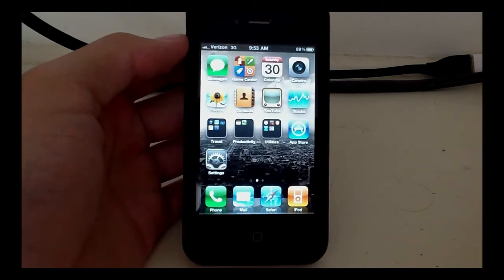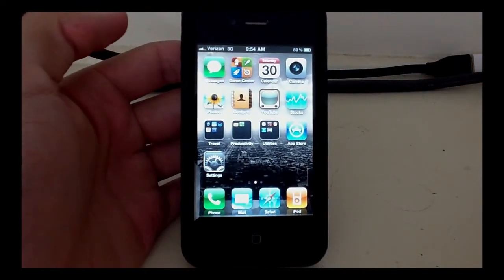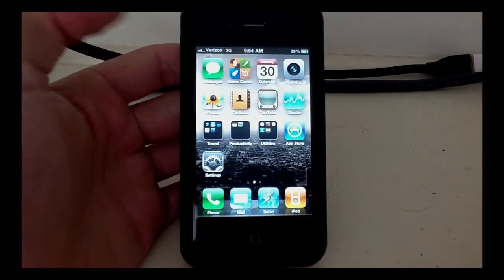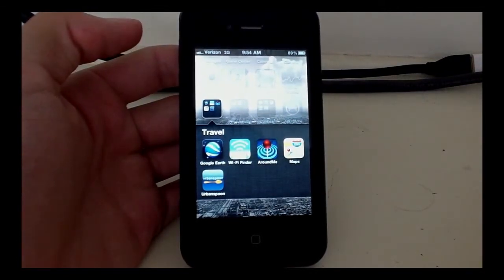On my iPhone I like to keep things short, sweet and simple. I only have 2 pages of apps here and they're all organized in folders the way I like it so I can find everything. So on the first screen here we have mostly native applications except for the travel folder, which I have Google Earth for seeing all the different parts of the world.